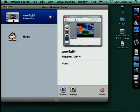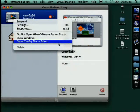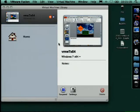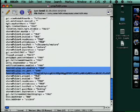So in addition to VNC, there's a bunch of other things that you can do. If you hold down the Option key after you've right-clicked on the VM, you get the option to open the configuration file in the editor. This is not necessarily something that the typical user wants to be able to do, but an IT admin, absolutely, because it turns out that this is the VMX file for this VM. It's an easy way to get there if you want to change configurations.